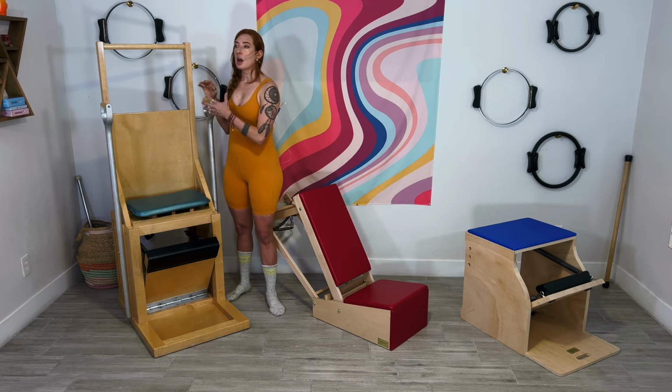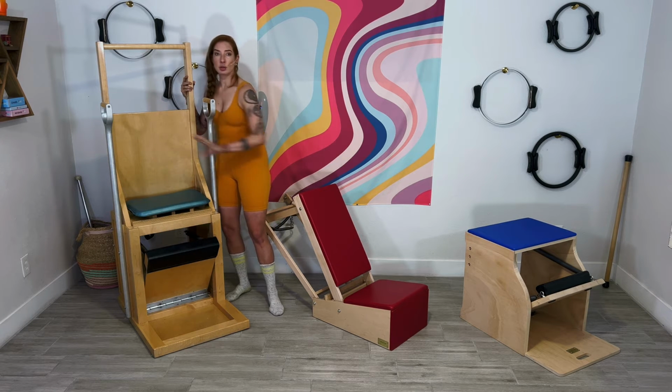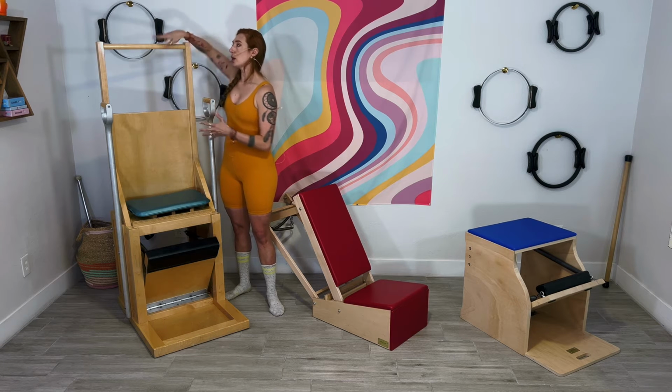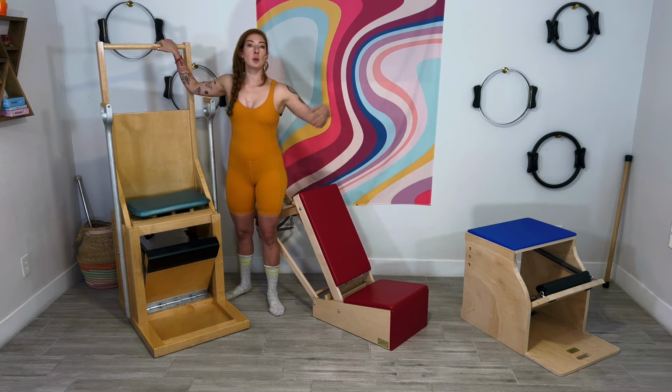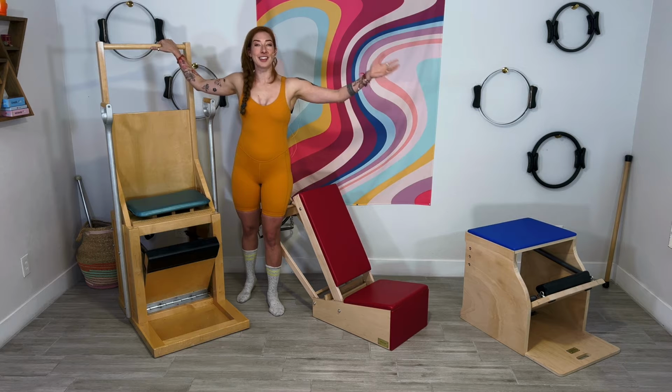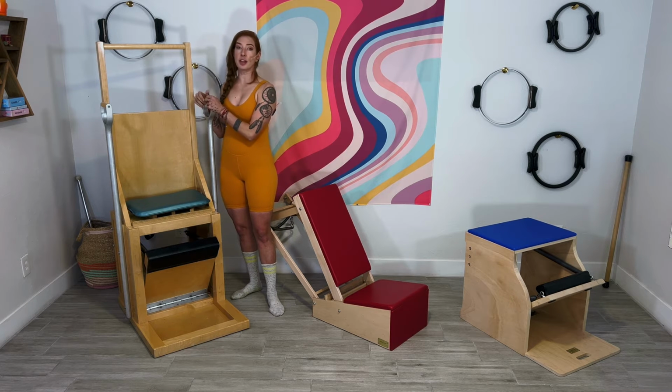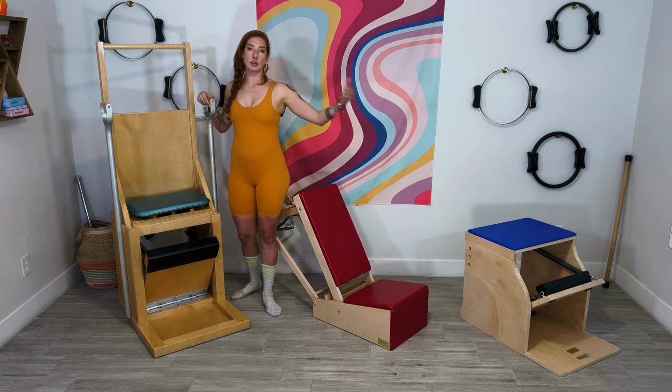So this is often like a prep to the Wunda chair, and there's also some exercises you do on top of this here because you've got this backboard that you would do on top of there without the backboard. So you obviously have to have really good balance. So a lot of people, when you start your Pilates practice, will learn things on the high chair and then advance to the Wunda chair.